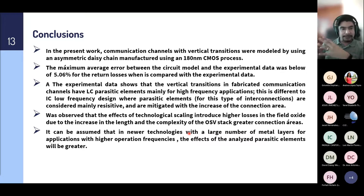The experimental data show that the vertical transmission in the Fourier communication channel has parasitic elements whose predominant behavior is inductive and capacitive, especially at high frequency, different from low frequency, where these elements are more associated with resistive losses. So the low frequency design technique for dealing with the low resistance losses will not reduce the parasitic behavior at high frequency. Also, we almost increase it.